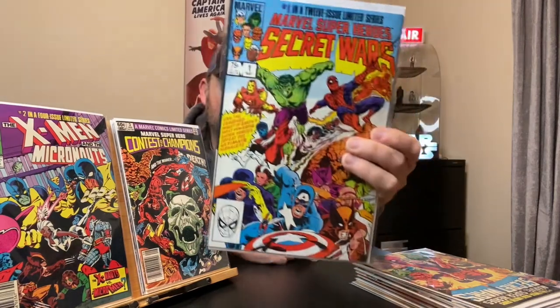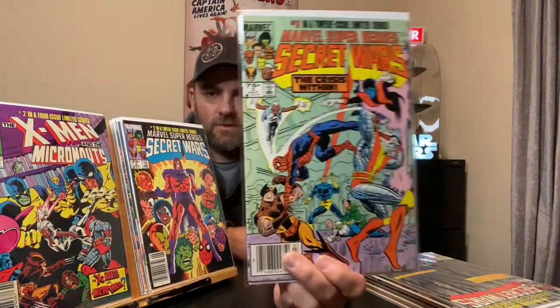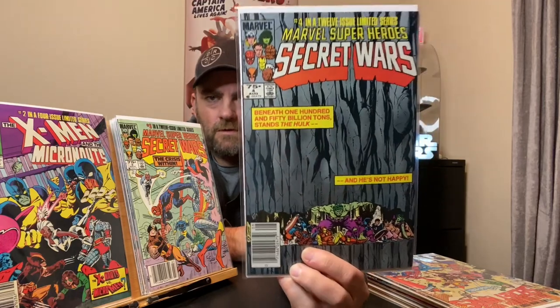Here's the part that is really cool for this collection, I think. I picked up Marvel Superheroes Secret Wars, the original one, and in my collection I already had issues 7, 8, and 11. Someday I thought it'd be really cool to fill that out. Well, in this auction lot, I was able to do that. I got issue number 1 right there, very nice, and then issue number 2 in the newsstand, very happy with that. Issue number 3, another newsstand copy. Issue number 4 in the newsstand.